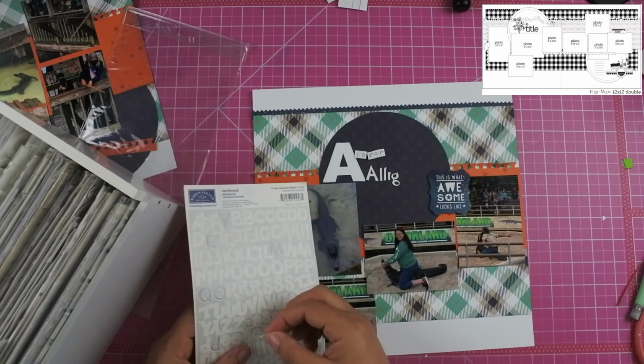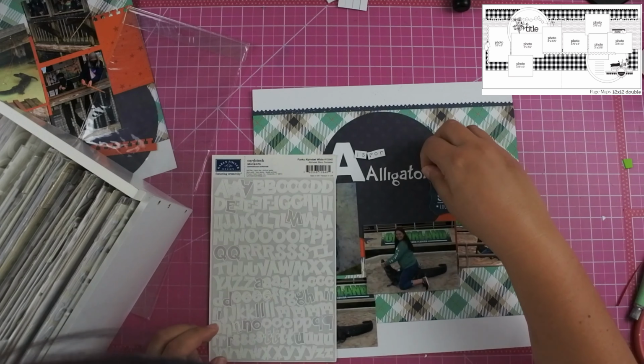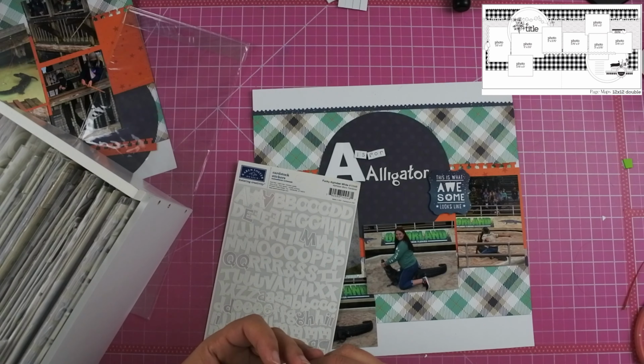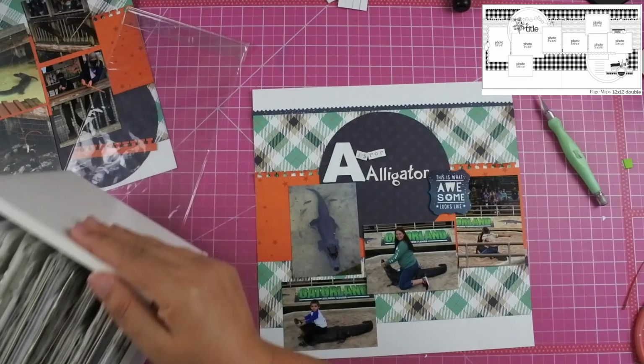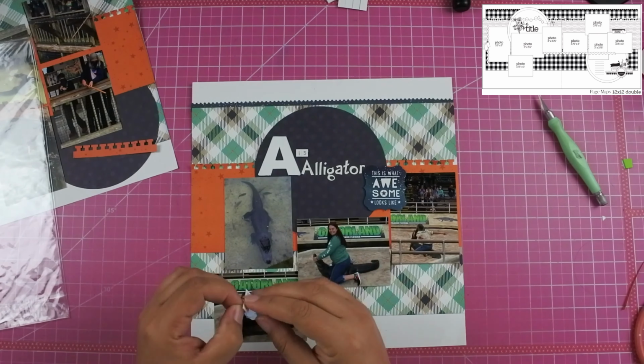I did cut out the letter A with my Silhouette 4 times actually, and I stacked it so that I could have a really big letter, because that size letter, I don't know that I have that in any of my thickers. And then I used some tile stickers for the words is and for.